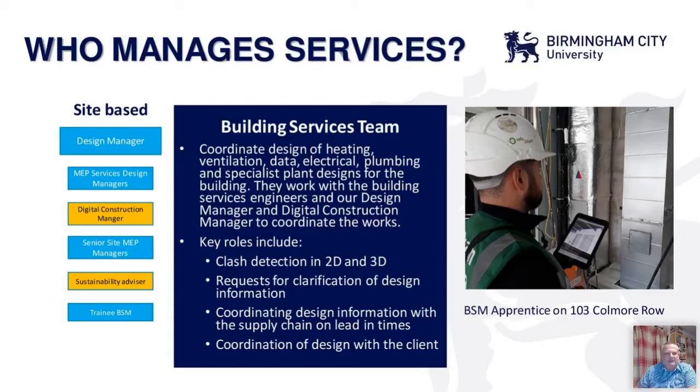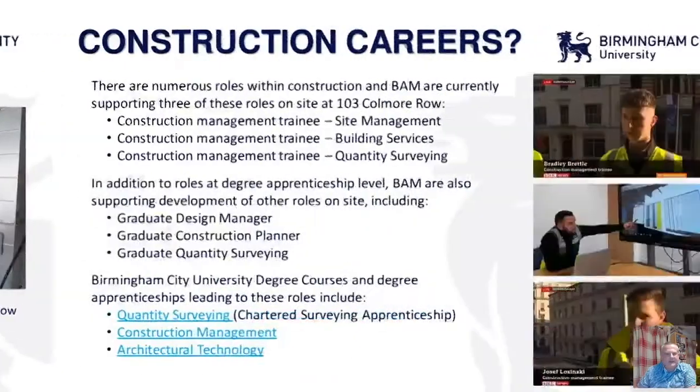One peculiar thing for this project is the public art, which is suspended below the winter garden. That is an unknown in terms of how you can manufacture that. So we're actually working with BCU on how that can be produced, because it's a very unusual piece of artwork, very difficult to try and manufacture and design.